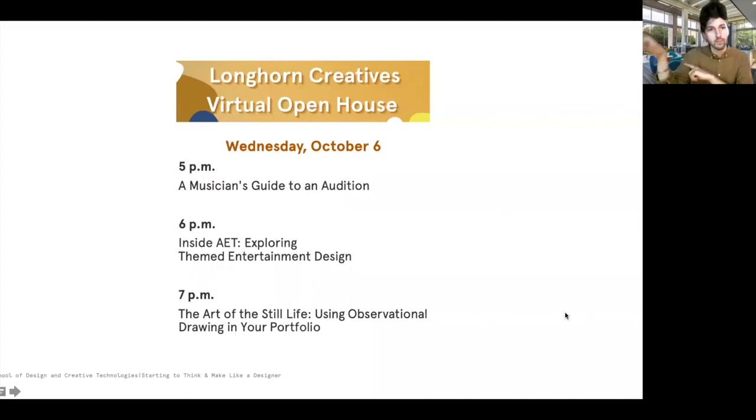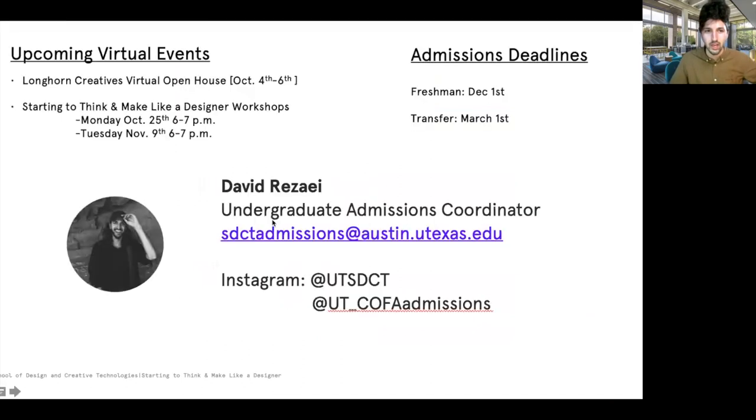And then there's one for the Department of Art and Art History at 7 o'clock tomorrow called The Art of the Still Life, which is a little bit about observational drawing and how you use that in your portfolio. Keep in mind for people on the call, if you end up applying to the art and art history department, they do have different portfolio requirements than design. So just keep that in mind. You'll want to check out that workshop at 7 tomorrow to find out a little bit more about that. If you end up applying to the art and art history program, it is separate, and they do have different requirements for their portfolio. So make sure you know that.